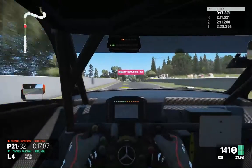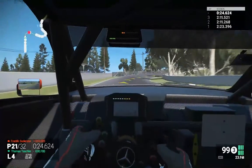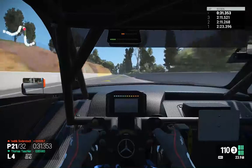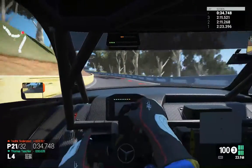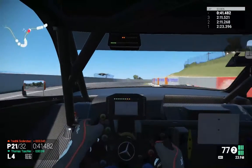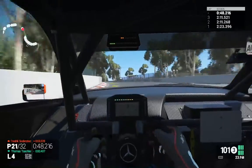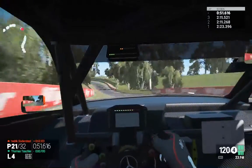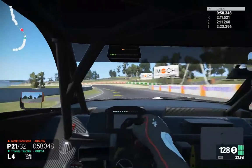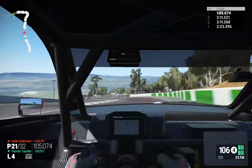Pulling away from those behind me, but just not gaining on those ahead at all. Oh, too late turning in there. Whoa! Whoops. Attack that one a little bit more than I have been. Oh, still sticking! My foot is absolutely stuck to the ground and it just sticks! What an amazing car this is!